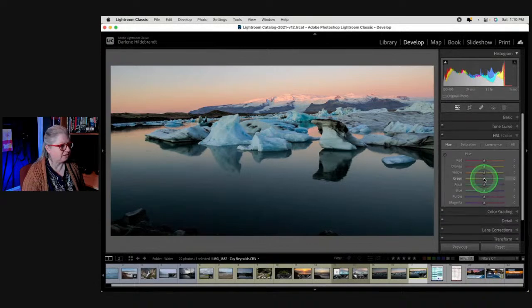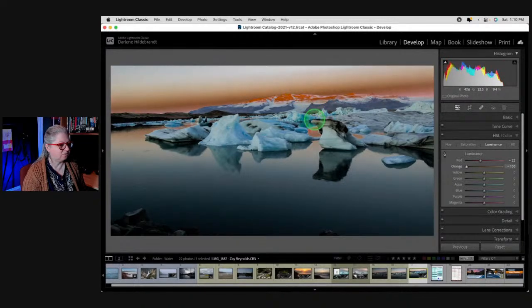If I go down to the HSL panel and luminance, grab the targeted adjustment tool, that's this guy. And then I'm just going to go over top the mountains here because I want to grab this orange or pink color, and I don't know what colors are in it. And then just take it down. Okay. Now notice if I do that, it's red and orange. Obviously you don't want to do something like that.